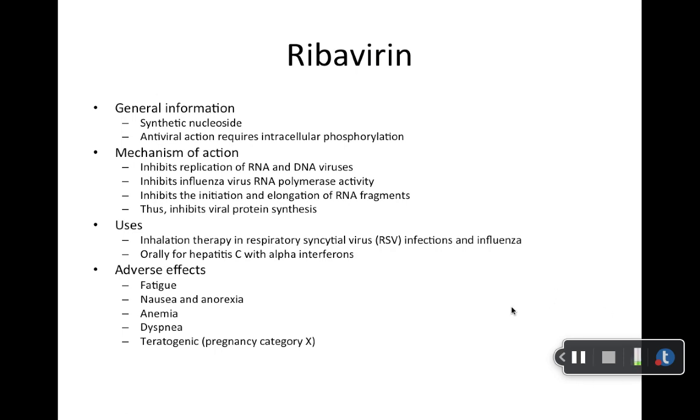And then for influenza, more specifically, it inhibits influenza virus RNA polymerase activity and inhibits the initiation and elongation of RNA fragments, resulting in the inhibition of viral protein synthesis. So for influenza, it knocks out the viral protein synthesis, and for other viruses, it inhibits replication of RNA and DNA. We have a couple of the uses listed there, but it is worth noting that there are a lot of box warnings for this medication, and it's not typically first line. It needs to be reserved for when it sincerely needs to be used.